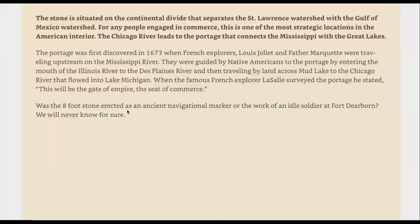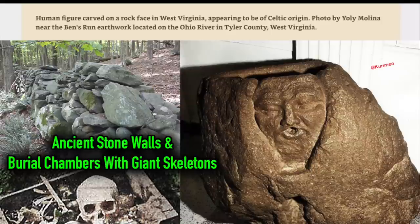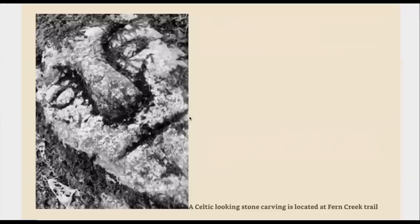Was the 8-foot stone erected as an ancient navigational marker or the work of an idle soldier at Fort Dearborn? We will never know for sure. Attention. It says here, Megalithic America, in search of the Celts. But remember, could we be seeing this in reverse? So this figure right here, right? It says, human figure carved on a rock face in West Virginia, appearing to be of Celtic origin. Photo by Jolie Molina. Near the Benwood Run Earthwork located on the Ohio River in Tyler County, West Virginia.